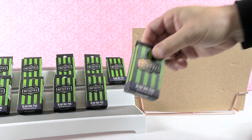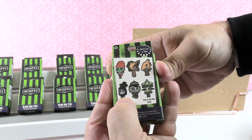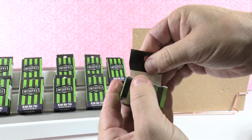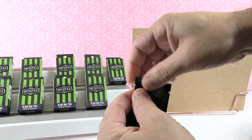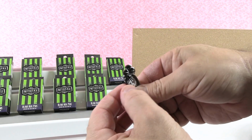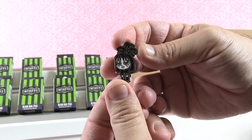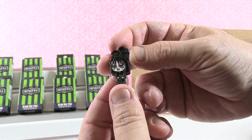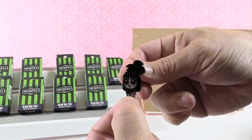All right. So I want to get Lydia. That's who I'm hoping for. You're going to have to help me and tell me who. That's fine. I know Beetlejuice. Hey, I got Lydia. Oh, wow. Right off the bat. Okay, that's cool looking. So there she is. She's all decked out in her all black, like she was doing goth couture before it was cool.